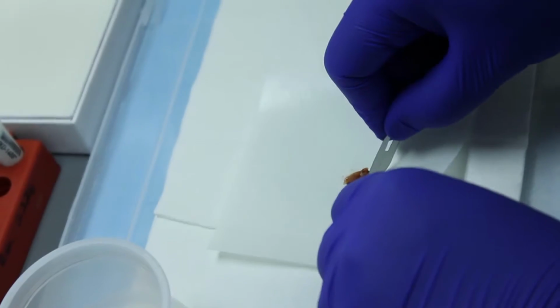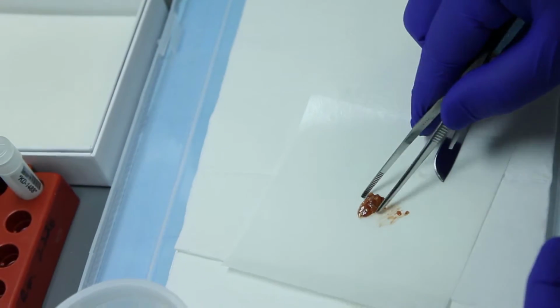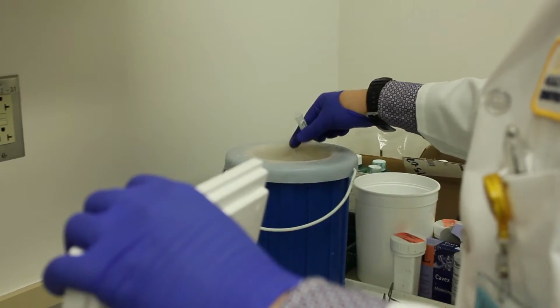So in addition to delivering tissue fresh to researchers, we collect tissue and we freeze it and store it in our long-term facility. So if a researcher has a need for frozen tissue, frozen cancer tissue, they can contact us and we interrogate our inventory and then can remove those tissues from the freezer and deliver them to them.